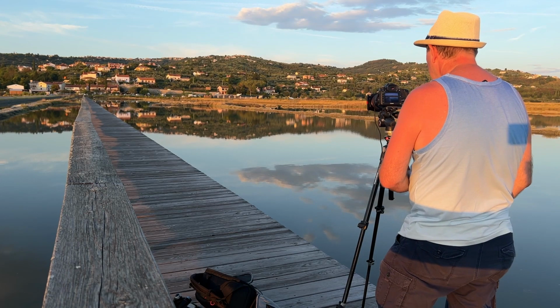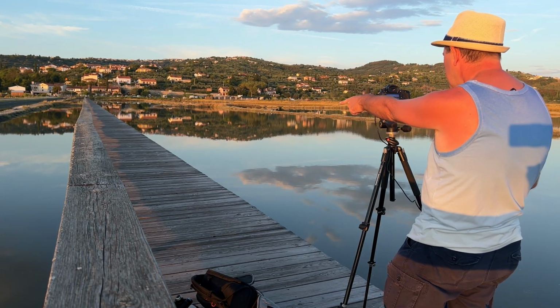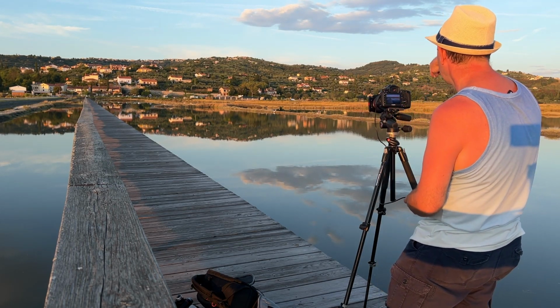First quick shot of the evening. The sun's gonna go down in the next half an hour, I think, so. There's some nice leading lines with this boardwalk here. A nice bit of cloud reflected.